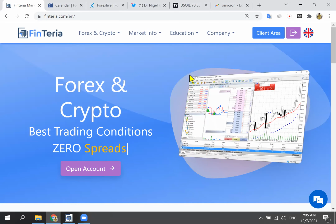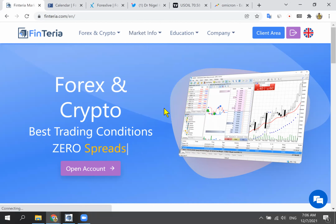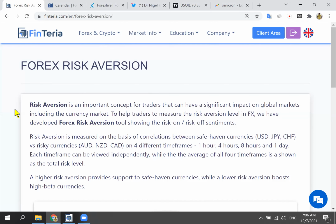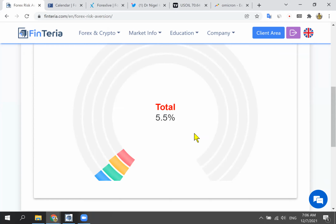So let's start our analysis. I'm going to choose the service which is called FX risk aversion. It shows you how risk aversion is dominating the Forex market. Usually when the values are above 80, it means that there's a strong risk aversion, and when the values are below 20, it means that risk appetite is very strong. Right now we can see that the total value is 5%. It's extremely low, and it actually means that the market is now driven by the risk appetite.